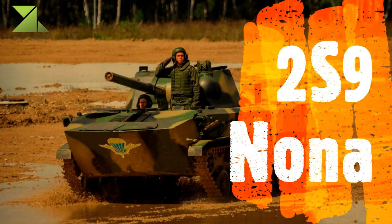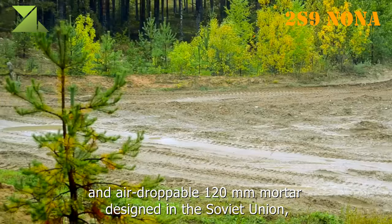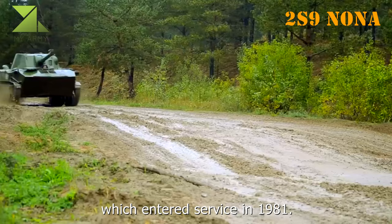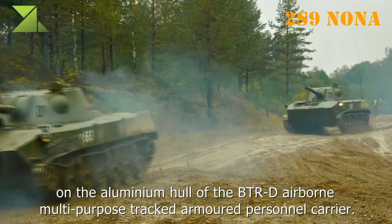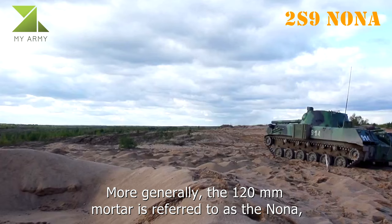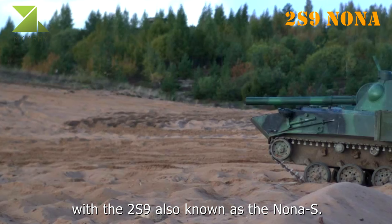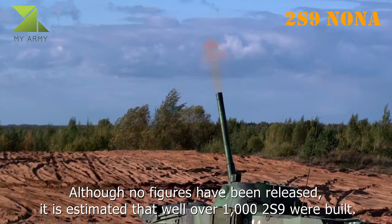2S9 Nona. The 2S9 Nona is an extremely lightweight self-propelled and air-droppable 120mm mortar designed in the Soviet Union, which entered service in 1981. The 2S9 chassis is designated the S120 and based on the aluminium hull of the BTR-D airborne multi-purpose tracked armored personnel carrier. More generally, the 120mm mortar is referred to as the Nona, with the 2S9 also known as the Nona-S. Although no figures have been released, it is estimated that well over 1,000 2S9 were built.